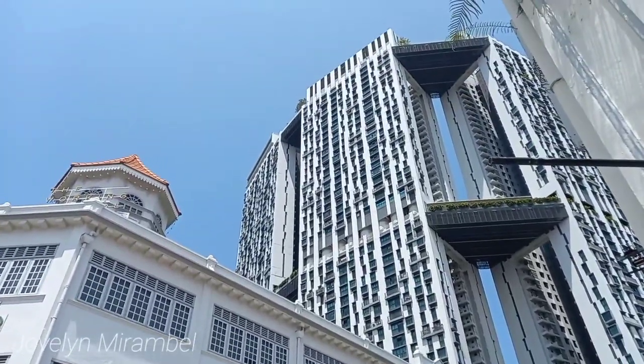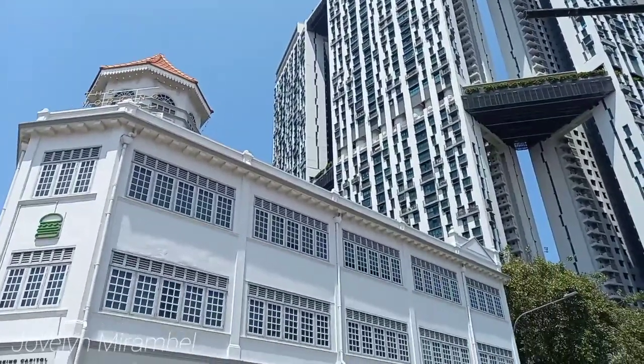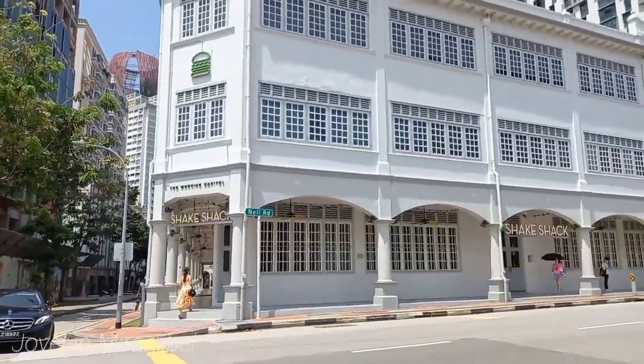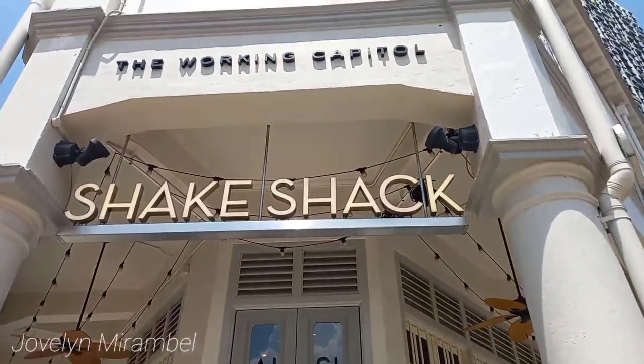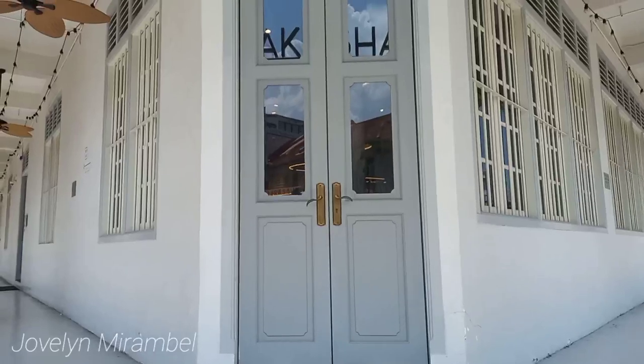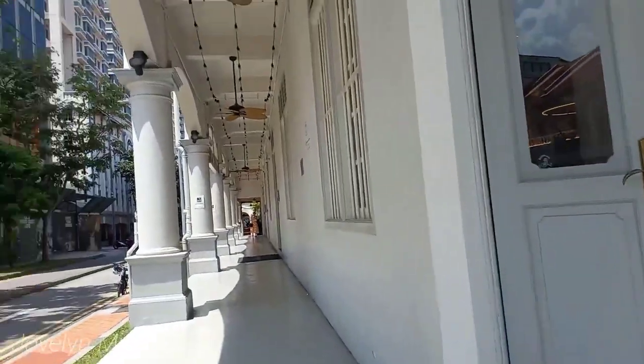Pinnacle sky garden over there, so let's see if we can go in that side. So let's explore Nell Road muna guys. This is the working capital. Shake Shack is here in this area. Let's turn.